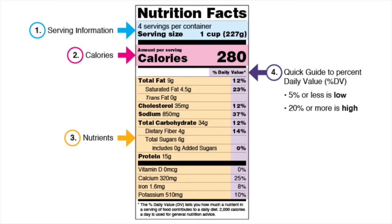So that quick guide is a really good way to really determine if a product is a good choice or poor choice according to your specific needs. Now, to find out what your calorie needs are, you can go to choosemyplate.com and type in information such as your weight, height, and your sex, age, and level of activity to find out what calorie range you should be in. And then that would give you a better idea of what percentage you're looking at.